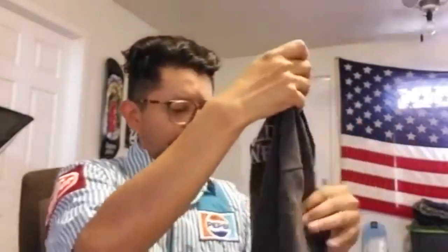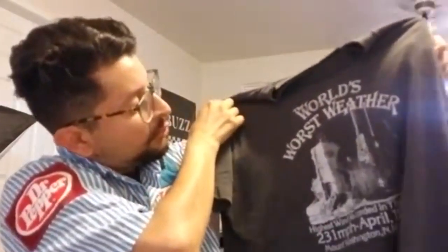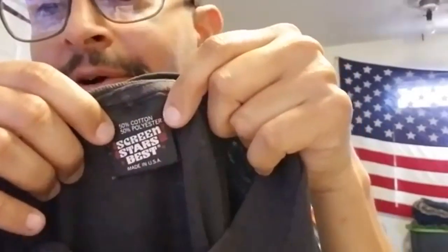All right, next up we got this single stitch. What year is this from? I forgot. This shirt is pretty old though. This shirt is from 1985, baby. What does it say? The World's Worst Weather. This is from the World's Worst Weather tee. Bam, so if you survived that, you're a badass. And that's all I got to say about that. And bam, single stitch, baby. Single stitch on the bottom as well. And this is on Screen Stars Best. Boom, size large, baby. That tag always gives me a raging boner every time I see that tag. I'm like, fuck yeah, I found something gnarly.